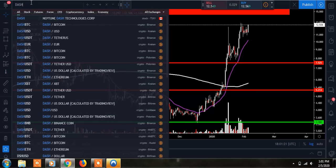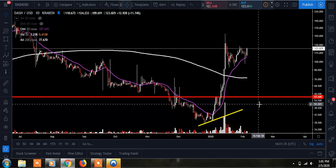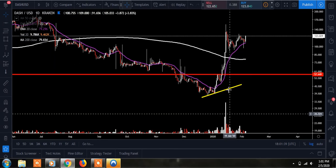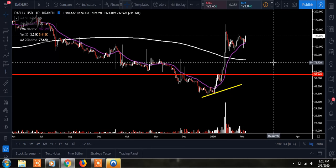And Dash was one, it's probably about a month ago, I was talking to you all about the inverted head and shoulders. So whoever watched that video, I think it only got 900 views, but whoever was part of that, I hope you guys are still riding it, because that inverted head and shoulders we were looking at, it was around like $50 or something, and it played out beautifully. Dash went all the way up to $155, and it happened extremely fast.